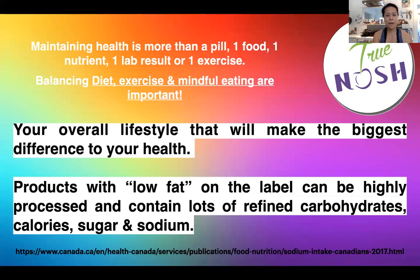And lastly, things are not always about one thing, right? Trying to focus on one pill or one type of food or one nutrient, one lab result or one type of exercise is not the key to maintaining health. But balancing all of these, balancing your diet, your exercise, your mindful eating is very important, right?